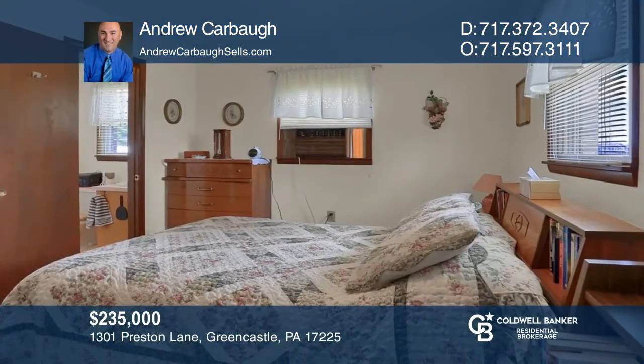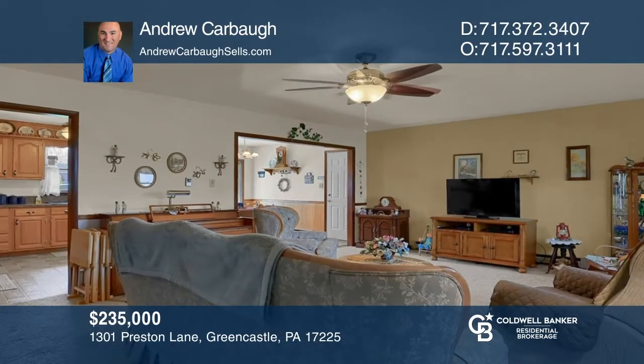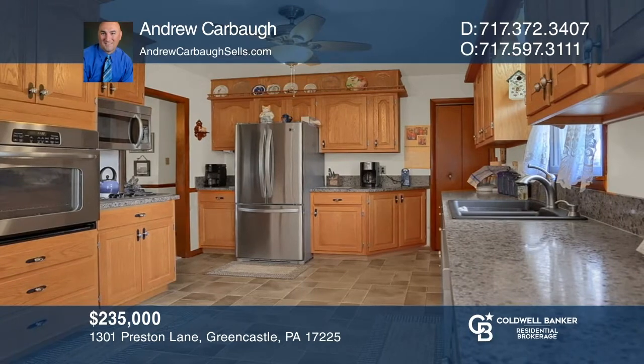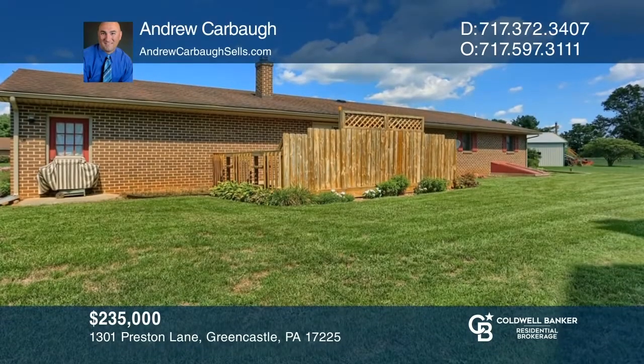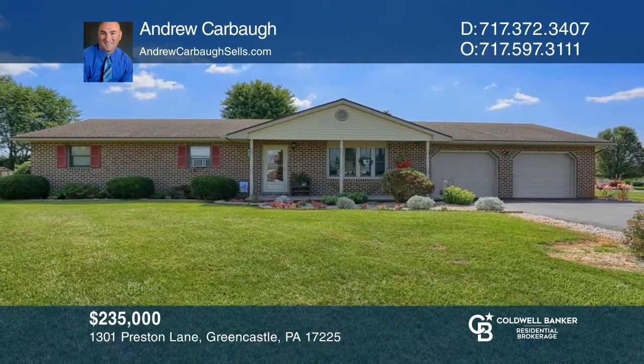This stunning brick rancher has 3 bedrooms, 2 full baths, a large living room, and an updated kitchen. The finished family room in the basement has a parlor stove that's perfect for cold evenings. The deck affords you privacy for entertaining. All of this rests on a large corner lot in a quiet neighborhood. Andrew Carball would love to tell you more.